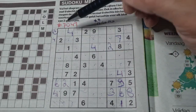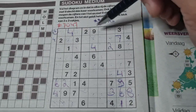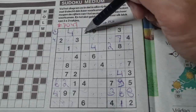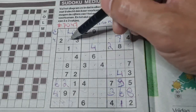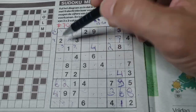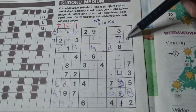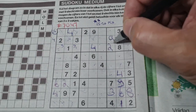9. Yes. We have 5 missing numbers in this big square. One of the missing numbers in this big square is number 9. We have a 9 in this row, first row, no 9 in these two boxes. 9 in the second column, so no 9 in that box. So the 9 in this big square could be here, could be there. 9 in one of those two boxes in the third row. 9 in the first row. So the row between, the second row, the only place left for the 9 should be there.